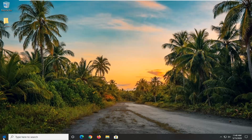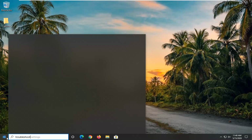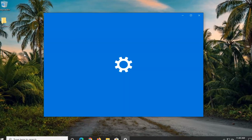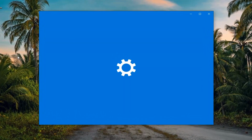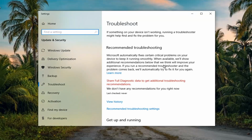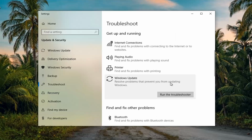So what I would suggest doing would be to open up the start menu and type in troubleshoot. Press manage to come back with troubleshoot settings. Go ahead and left click on that. You want to scroll down underneath get up and running and select Windows Update, resolve problems that are preventing you from updating Windows, and then select run the troubleshooter.